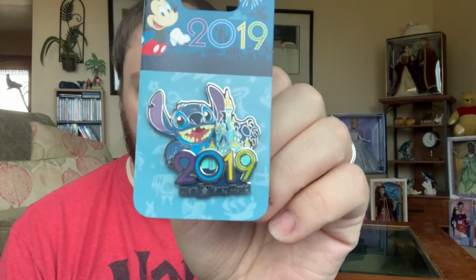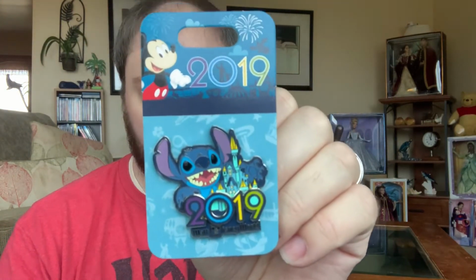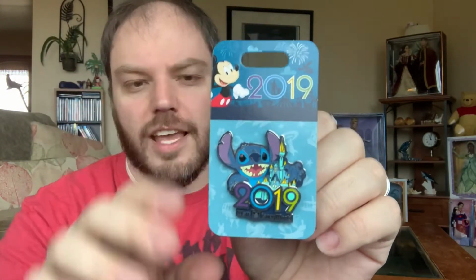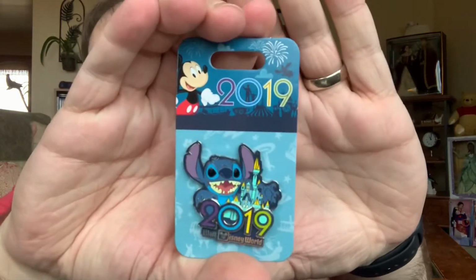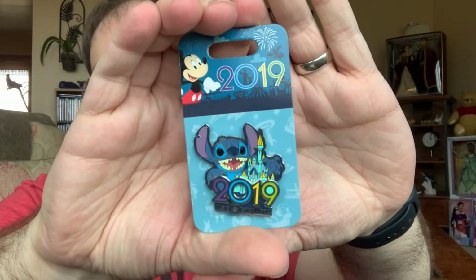The second one I had to have, because why not, is Stitch 2019, and he is the Walt Disney World Parks pin. He does have Cinderella's castle there. And again, these are all pin on pin. If not the year, part of the actual character itself does stick out. But this is the Stitch 2019 Walt Disney World Park pin.